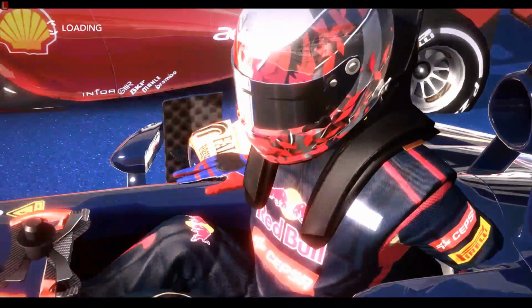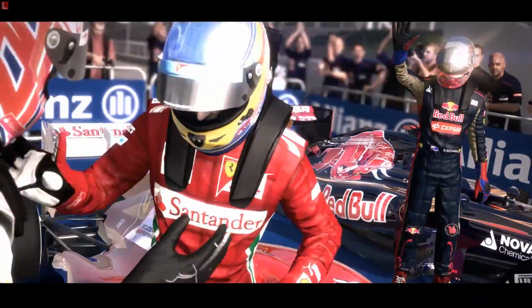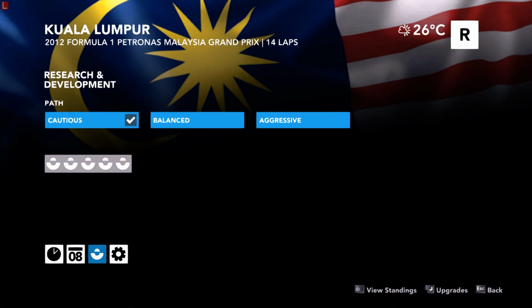Alonso top, Button second, Vettel was 11th, Hamilton 12th. Very strange order, but yeah. Anyway, at least we have both Toro Rossos on the front row of the grid.